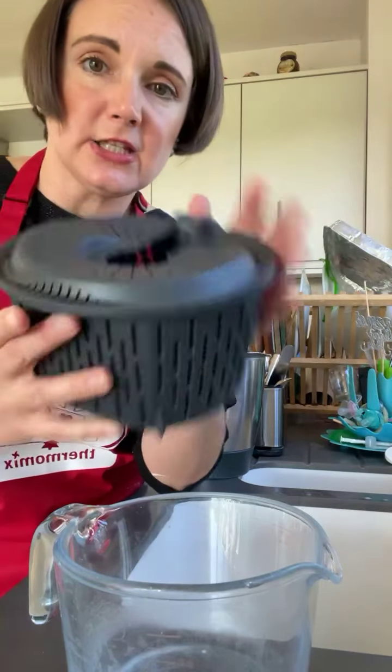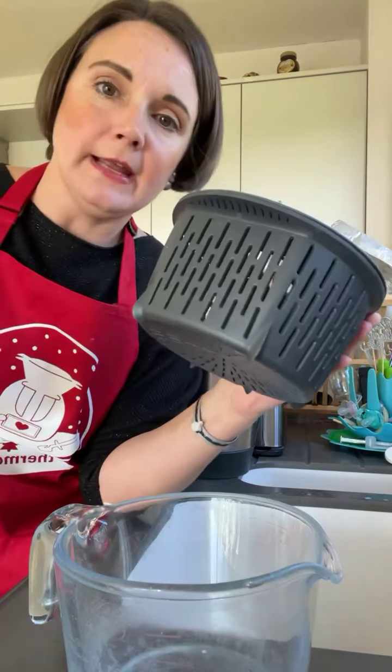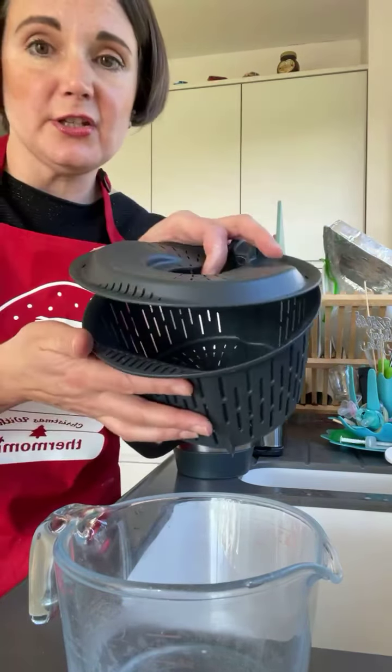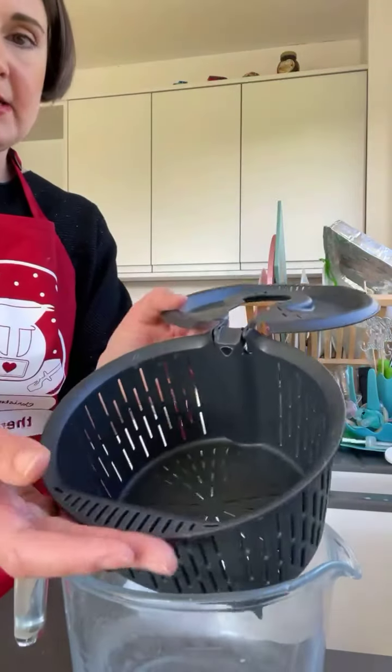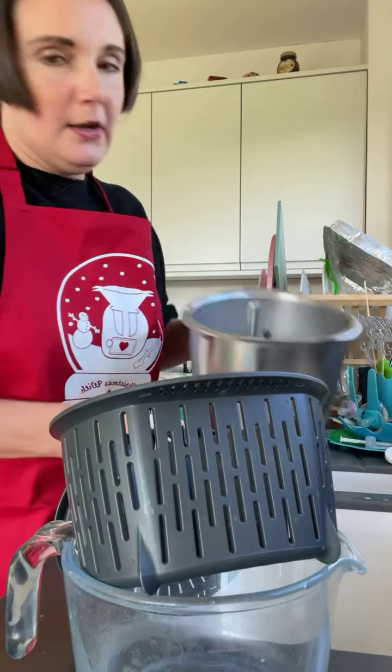So this is usually used to cook rice or vegetables in while you're preparing a soup or a sauce in the bottom of the Thermomix. You can also use it as a sieve. So I'm going to use it as a sieve just to separate my butter solids from my buttermilk.